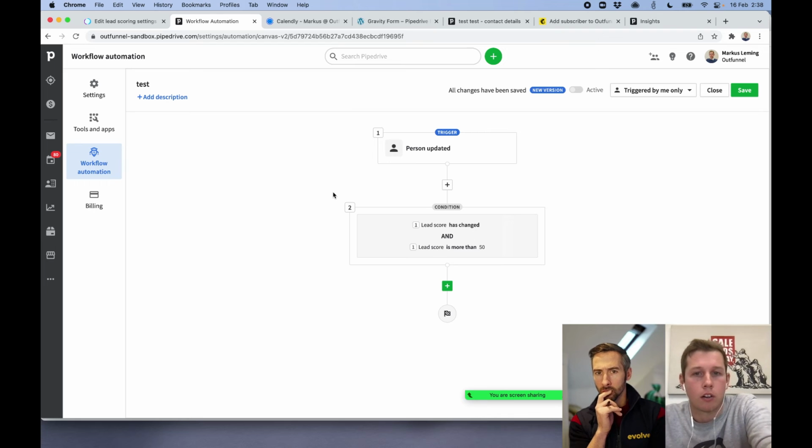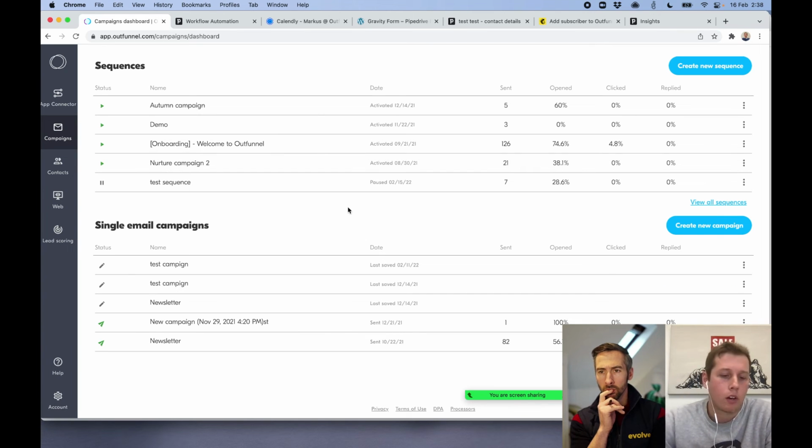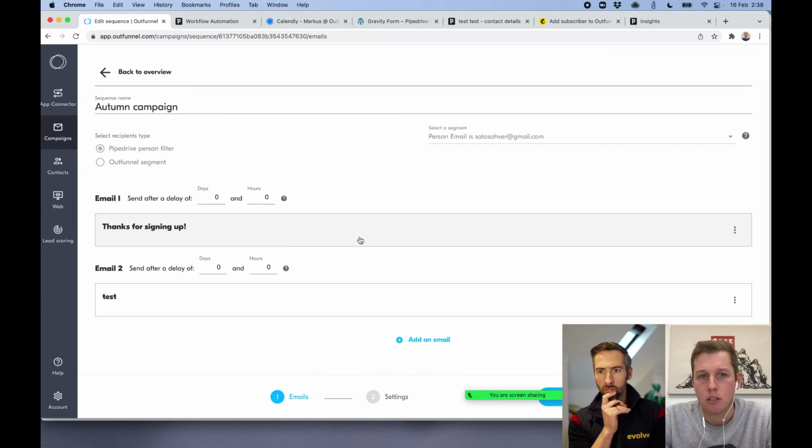And then another thing, one of the final things I wanted to show you here. So firstly, in Outfunnel is campaigns. With our campaigns functionality, as I mentioned before, it doesn't replace big players like MailChimp and ActiveCampaign. It's meant as a very simple email marketing tool where you can set up email campaigns, so basically sequences, set the delay between those emails, and target it directly to a certain segment in Pipedrive. So you don't need to import or export any contacts. We immediately tie into your contacts in Pipedrive.